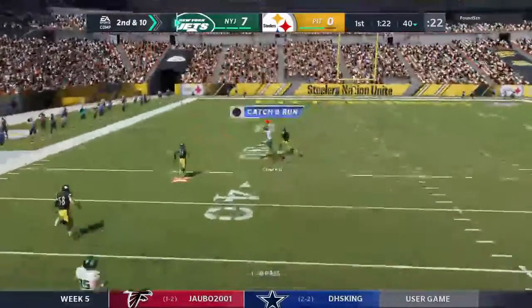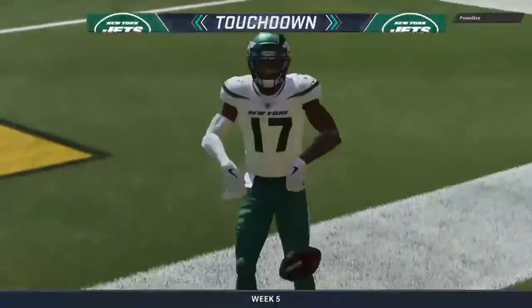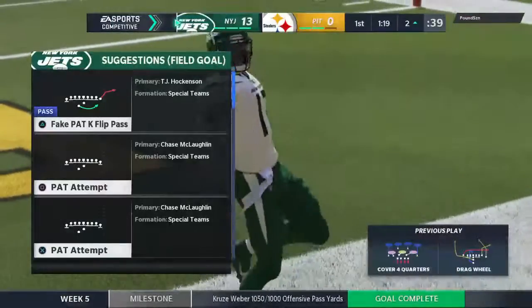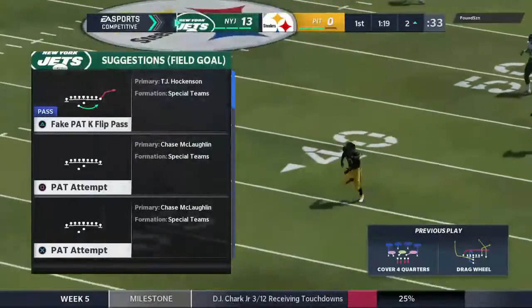He'll let this one go deep for Chark. It's caught inside the 25. And all the way in. Touchdown, New York. DJ Chark, his 3rd touchdown now on the year. And the Jets get the quick strike touchdown.